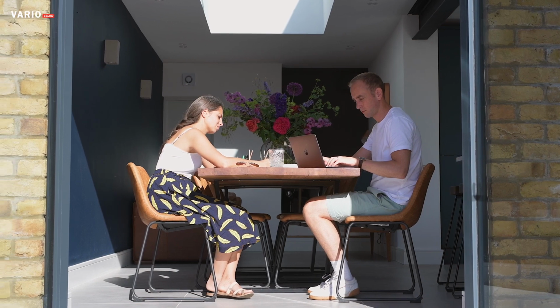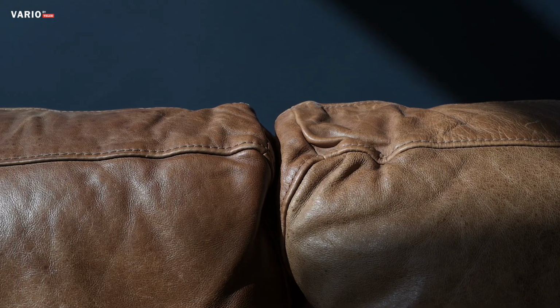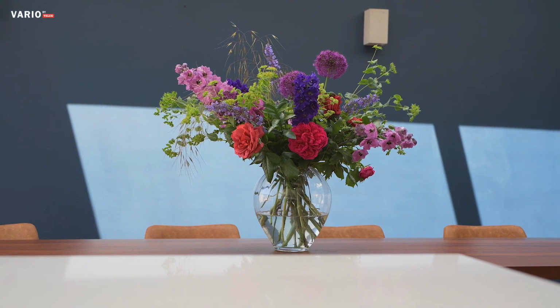The main challenge was that by creating the extension that we're in at the moment, we were taking away the light that the central space had. So we had to think, how are we going to bring light nearly 7 meters into the house? So basically the answer was having a big skylight, which we're sat under now. So that really helps to bring light into the centre of the house.